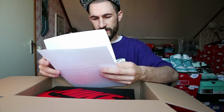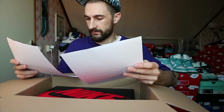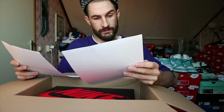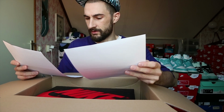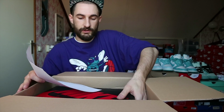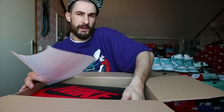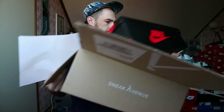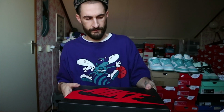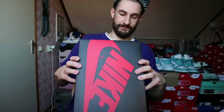So here's the receipt. Oh, so like one is in Dutch. Oh no, this is to send them back. Well, I'm not going to send them back, so this can go. This needs to go in the box. I always keep my receipts right here for now.